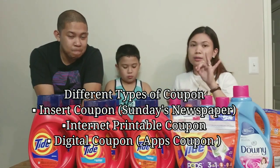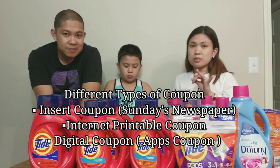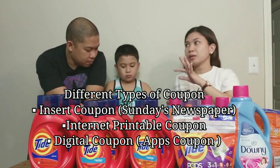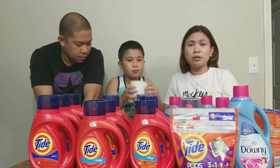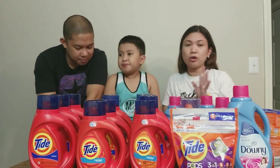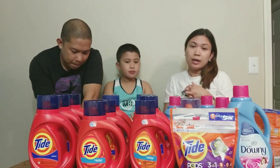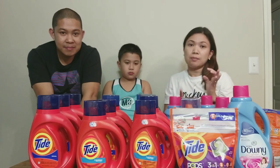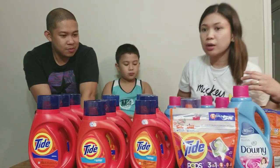And then the second type of coupons is the digital coupons. We will talk about the digital last. So the second is the internet printable coupons. So guys, internet printable coupons, free siya. You can access that through internet, through online. All you have to do is to print the coupon using your printer, and then you can use that as your coupon for purchasing any product that is applicable for that certain coupon. And then the last one is digital.